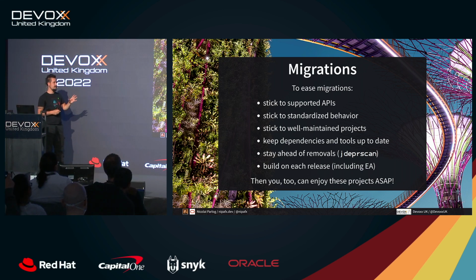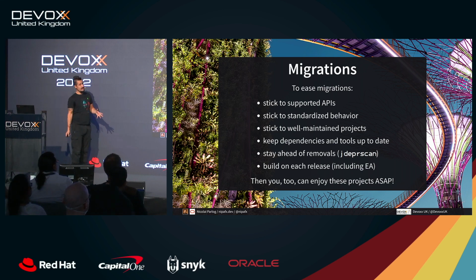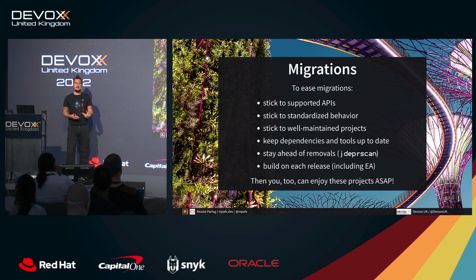There are a couple of best practices that you can stick to. So first of all, stick to supported APIs. If you're not sure about the behavior of an API, don't just try it out and then say, oh, well, that's what it does, so I'm just going to rely on that. Now look up the documentation. Maybe it doesn't promise that. Maybe that's an implementation detail, right? Rely only on behavior in the JDK, but also in your dependencies, that is actually supported and promised and not just an arbitrary implementation detail.